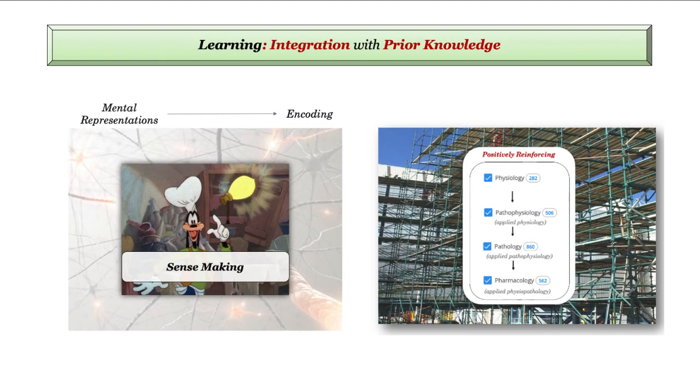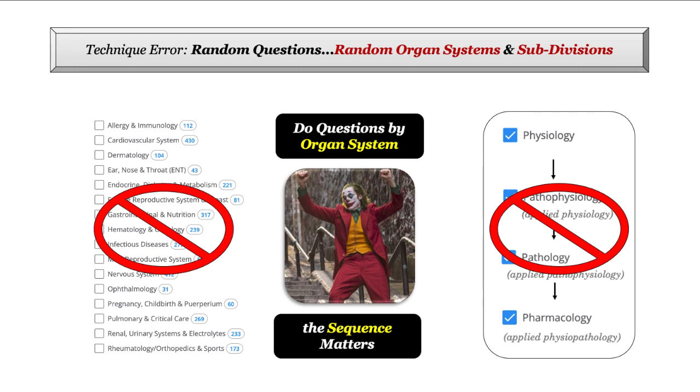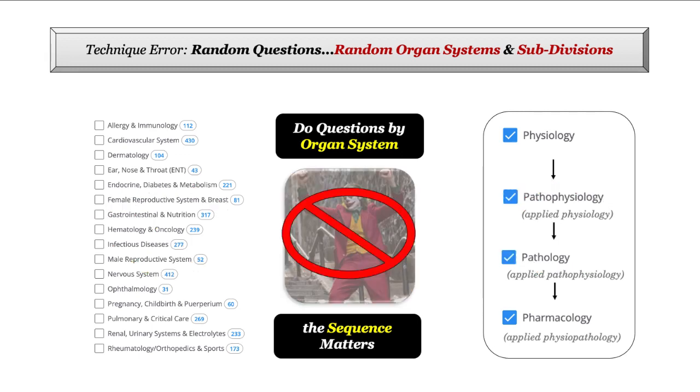I'm not going to harp on learning theory, but remember our introduction about learning? Each new fact has to integrate with prior knowledge. Working within organ systems and following a logical sequence will absolutely facilitate that integration. And again, when I talk about a failure to properly engage with content, this is what I'm talking about. Random organ systems with no particular sequence represents a lost opportunity to properly engage with content. So please do questions by organ system and follow the specified sequence. Remember, our goal is to put this guy out of business.